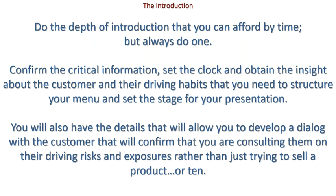Confirm the critical information, set the clock, obtain the insight about your customer and their driving habits you need to structure your menu and set the stage for your presentation. If you do that, you're setting yourself up for a win rather than a failure. You also have the details that will allow you to develop the dialogue with the customer, as we talked about, that will confirm that you are consulting them on their driving risks and exposures rather than just trying to sell them a product or 10.